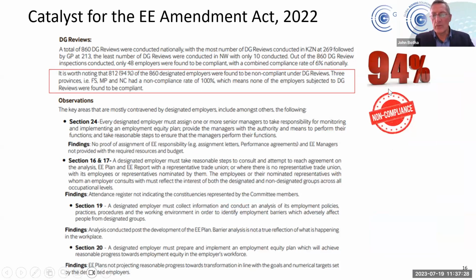Colleagues, 94% of organizations have been found wanting in terms of the Employment Equity Act. So when they're inspected, 94% of companies have failed the DG reviews. Sometimes it's a simple matter. They haven't appointed a senior manager responsible for employment equity in writing. Other times they haven't met at least on a quarterly basis. Other times they don't have the proper representation on their committees.